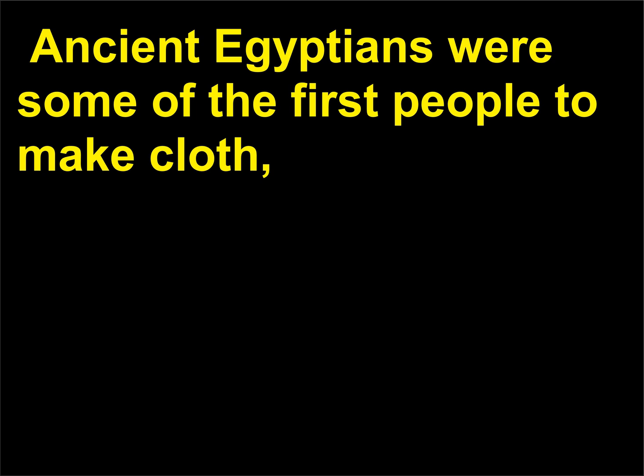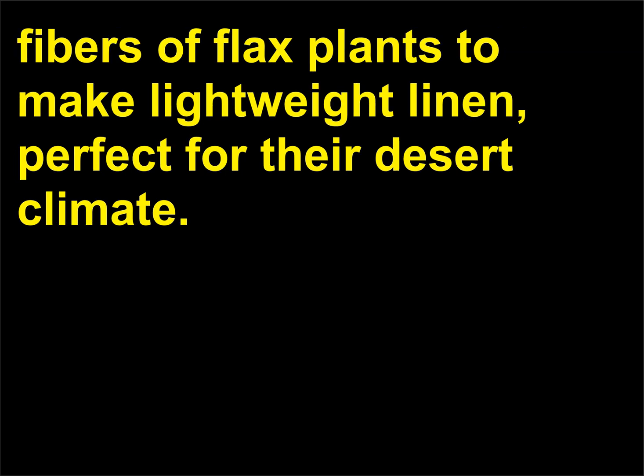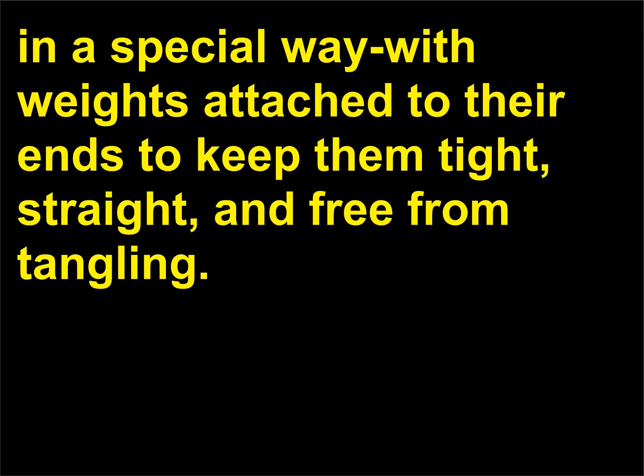Ancient Egyptians were some of the first people to make cloth, beginning around 5000 BC. Instead of using animal hair, the Egyptians wove together the long fibers of flax plants to make lightweight linen, perfect for their desert climate. Historians think that they got the idea for weaving from fishermen, who made nets by tying threads together in a special way with weights attached to their ends to keep them tight, straight, and free from tangling.